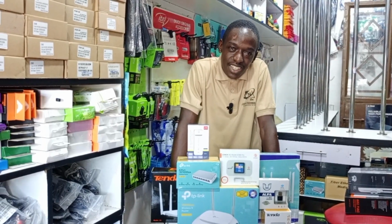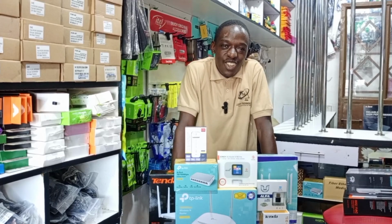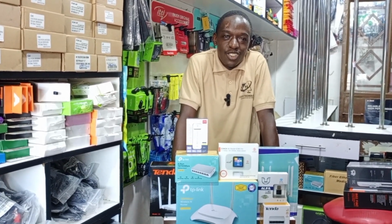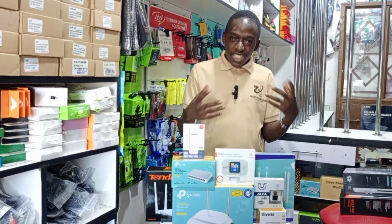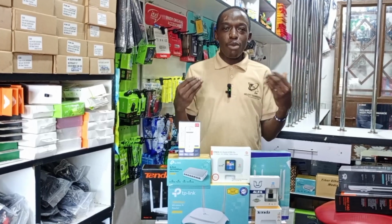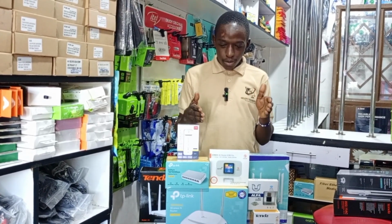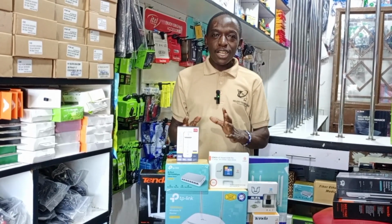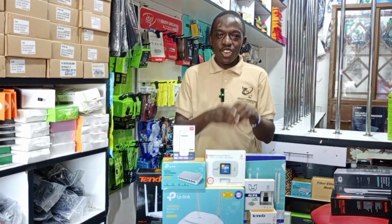So let me ask, what is the internet? Can you give me your view on what is the internet in the comment section. So the internet is an interconnection of devices, servers, and infrastructure globally. That's the simple explanation I'll give as of now. So we want to look at the router and ask ourselves, is the router the internet or not?